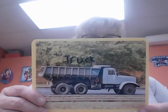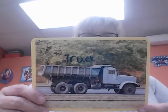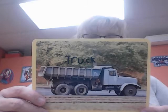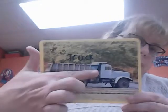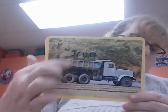Truck. A large machine with wheels and an engine that can carry heavy loads. This is a dump truck. This part will fold up and everything that's in there will fall out.